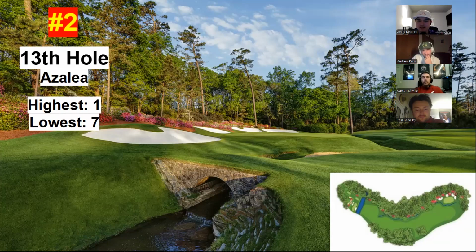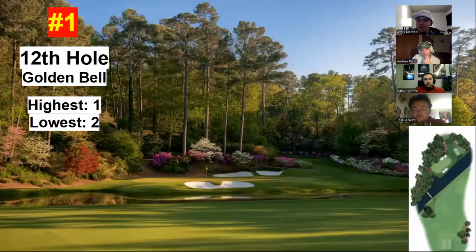Couldn't agree with chat more there. Can't argue. Yeah, the amount of iconic shots in this hole far outweighs the amount of iconic shots that are going to be on number 1 on our list, which of course is number 12. Hold up.